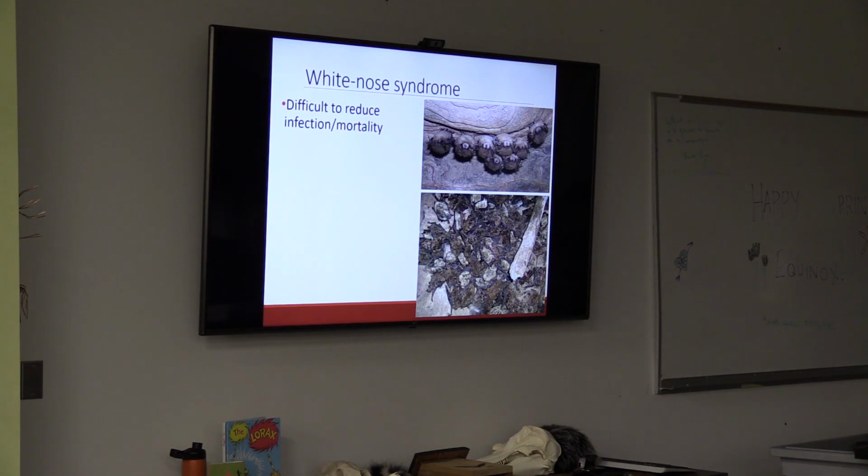It's difficult to reduce infection or mortality because it's really difficult to apply disinfectants. Bleach will kill Pseudogymnoascus destructans, but then you have to grab each bat and plunge it into bleach. Or spray bleach on, but you have to make sure you get every single bat. And obviously that's not good for bats.